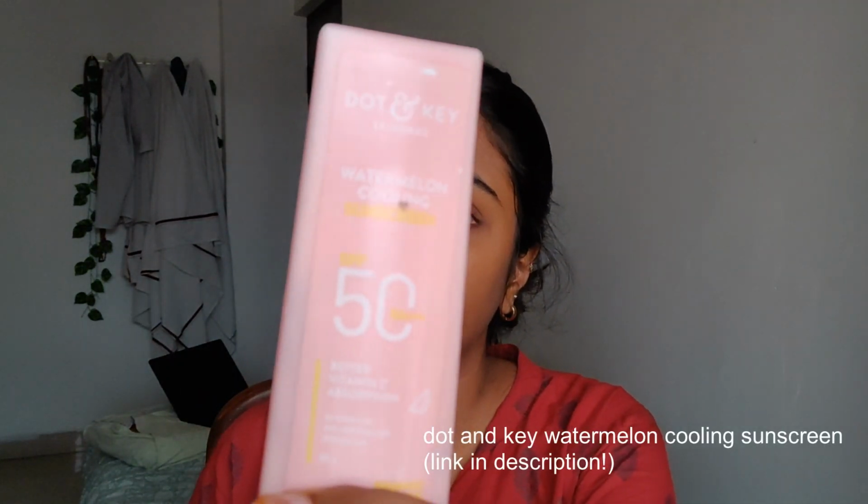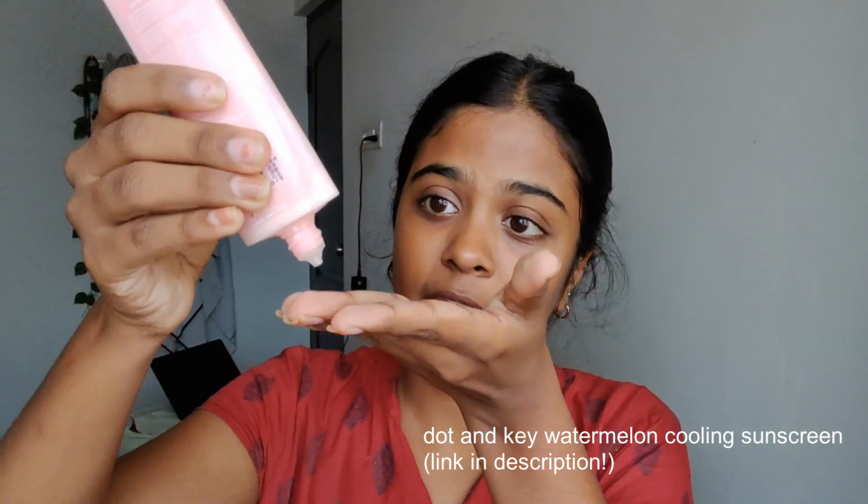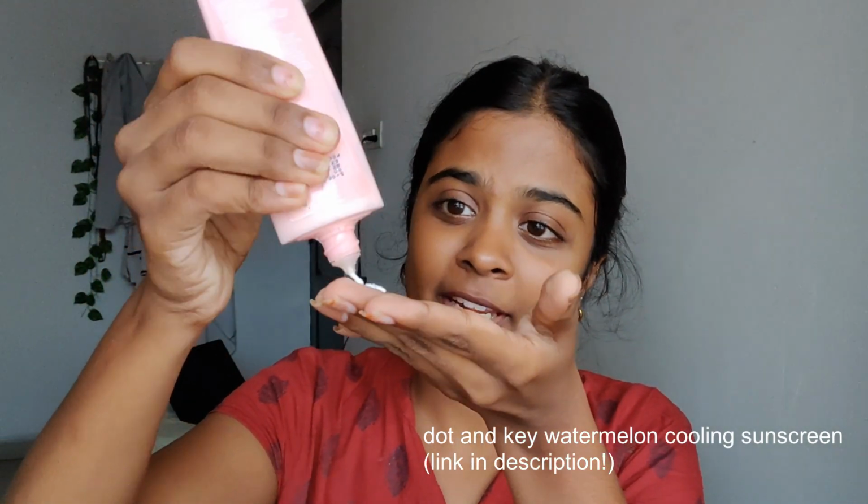And on the days my skin doesn't feel that dry, I go in with the Dot & Key Watermelon Cooling Sunscreen. This is the ideal sunscreen I like to wear in the hot weather. Texture is very watery and it gives a cooling effect on my skin. Does not make my skin sweaty after wearing it. This is one of the only few sunscreens I have used where I don't feel sweaty after wearing it. Doesn't feel like there's a lot on my face.